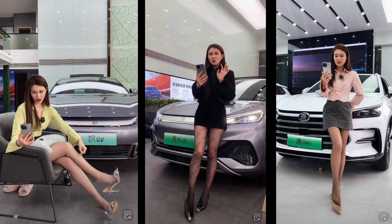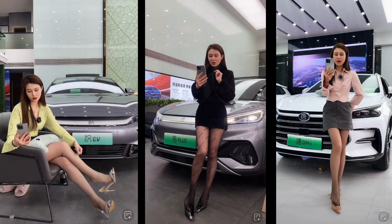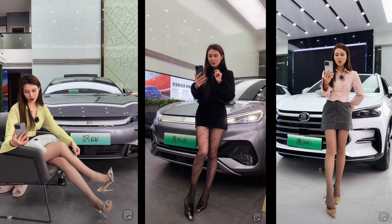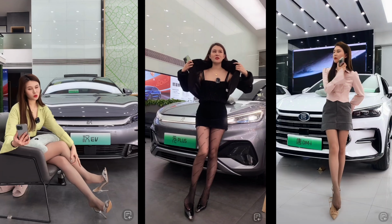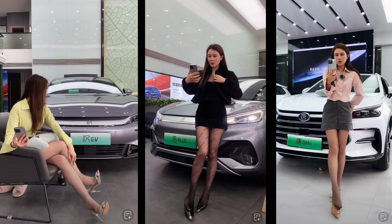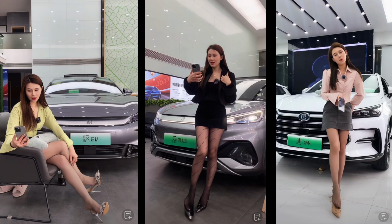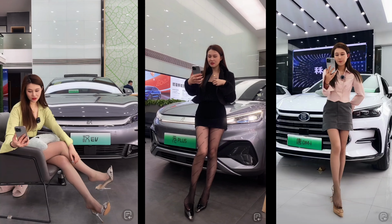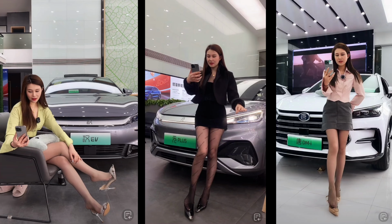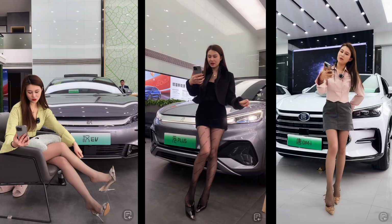However, it falls short in terms of advanced technology features compared to the BYD e6, such as the remote monitoring and control system. Chapter 11, Conclusion. In conclusion, the BYD e6 is an impressive electric car that offers a unique combination of advanced technology, performance, and safety features. Its sleek and modern exterior design is complemented by a spacious and comfortable interior, while the advanced technology features provide a seamless and intuitive driving experience.